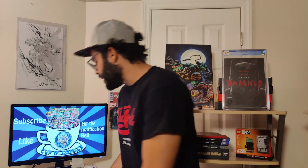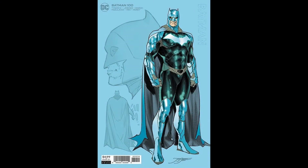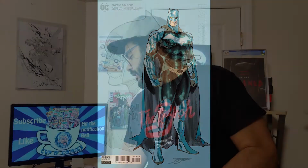And I did manage to pick up the 1 in 25 variant. So, it's pretty nice. It's a beauty. It's another Jorge Jimenez cover. So I'd say from DC, it's the only book I read this week, but it's probably going to be my read of the week for DC.